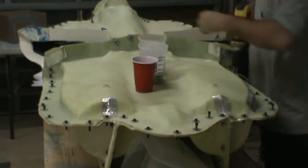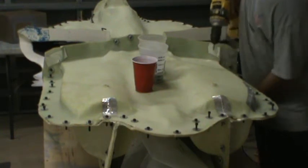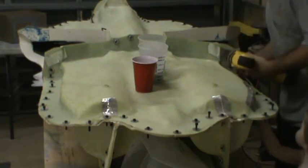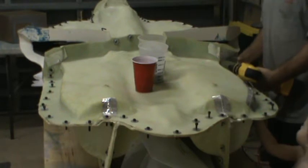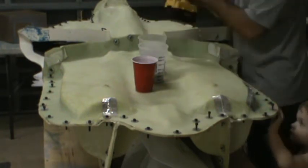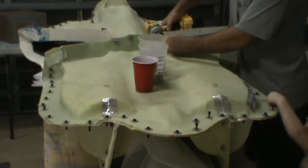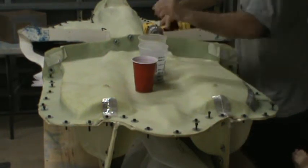But essentially, the only thing I'm missing is some Kevlar for tanks, a little bit of fiberglass, a few more molds, landing gear, turbines. But essentially, I've got just about everything to get one of these things flying, except for the really expensive stuff.